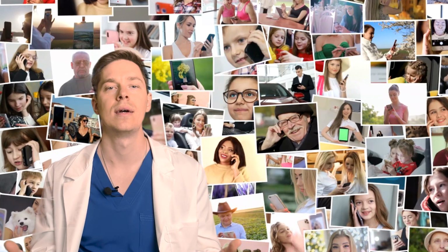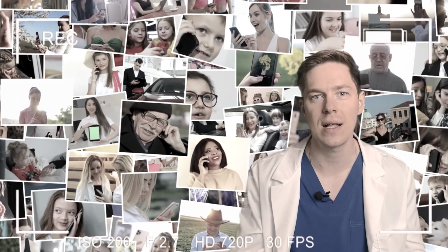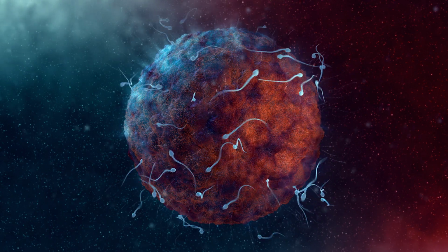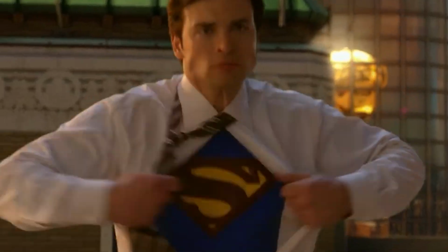Some people may think, "I don't need any test to see the difference between semen with millions of sperm cells and semen with zero." Well, sperm cells are the smallest in our bodies and make up only 5% of the semen portion, which is usually around 2 milliliters. So don't even try to count them unless your name is Clark Kent.